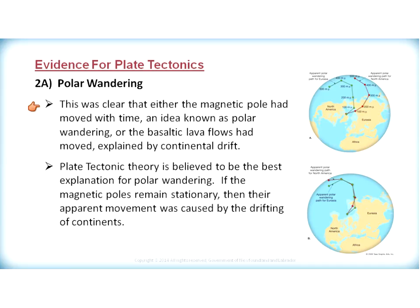This was clear: either the magnetic pole had moved with time, an idea known as polar wandering, or the basaltic lava flows on the ocean floor had moved with time, and this could be explained by continental drift. Thus, plate tectonic theory is believed to be the best explanation for polar wandering. If the magnetic poles remain stationary, then their apparent movement would have been caused by the drifting or the moving of the continents.